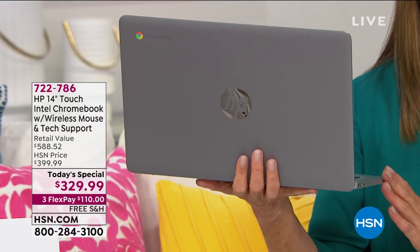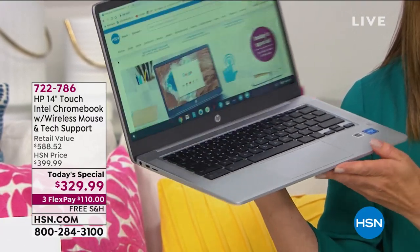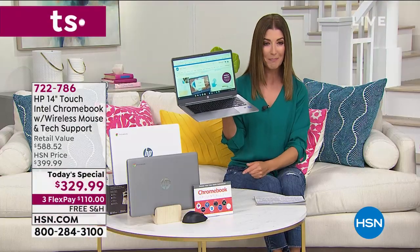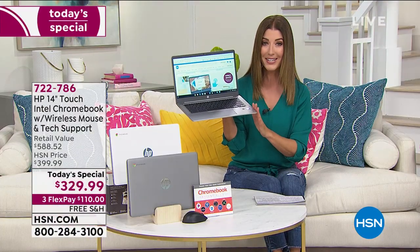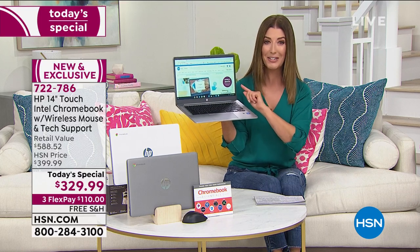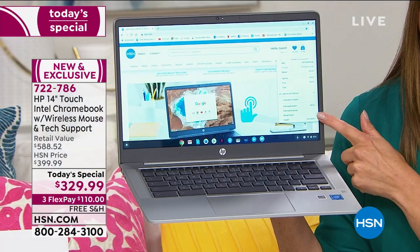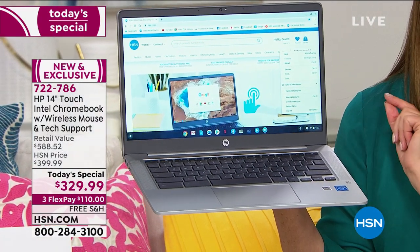It is at a one-day only price of just $329.99. We have interest-free flexible payments. We have free shipping and handling, but you're not just getting an HP Chromebook, number one best-selling computer here at HSN with the number one processor, that's Intel, but you're also getting a bunch of extras.